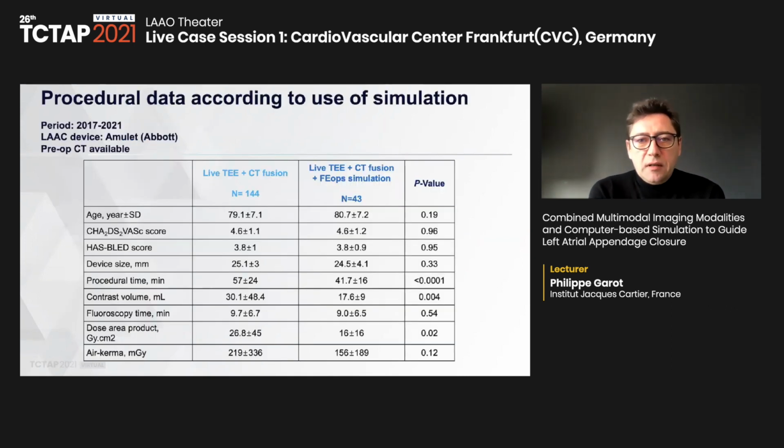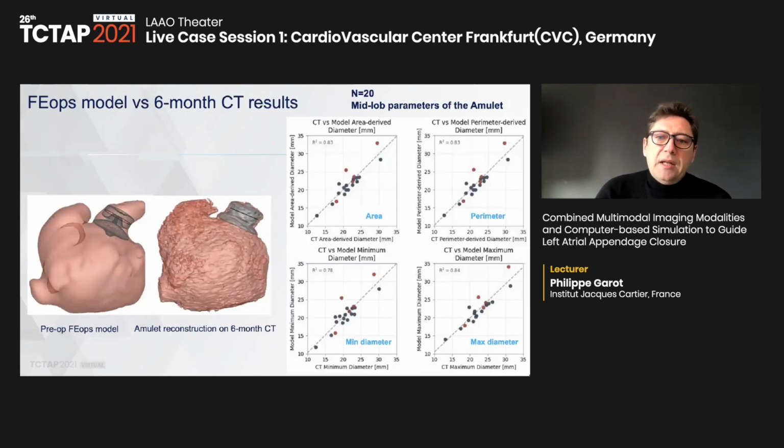So this is our center experience with the combined use of fusion, CT, and angio, but also with FEops simulation technology. As you see, we have done almost 200 patients. We don't have any difference in terms of baseline characteristics and device size, but since we use FEops simulation, we have observed decreased procedural time, decreased contrast volume, and decreased X-ray exposure for the patient and the team.